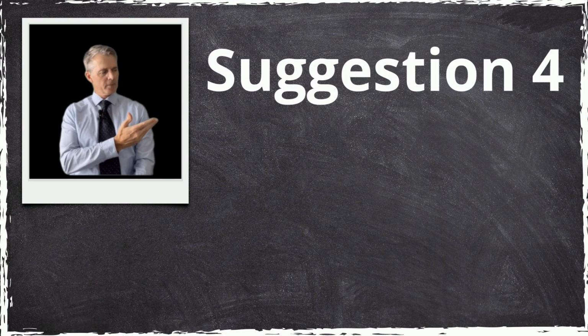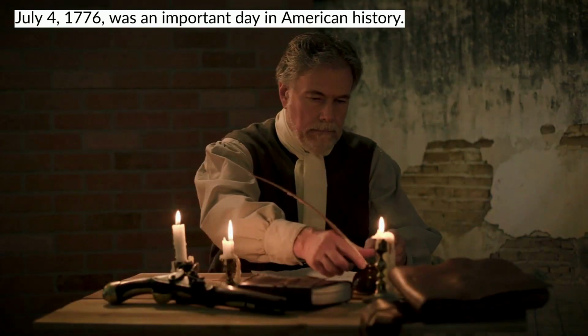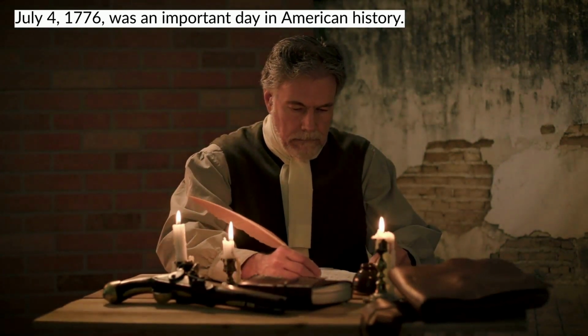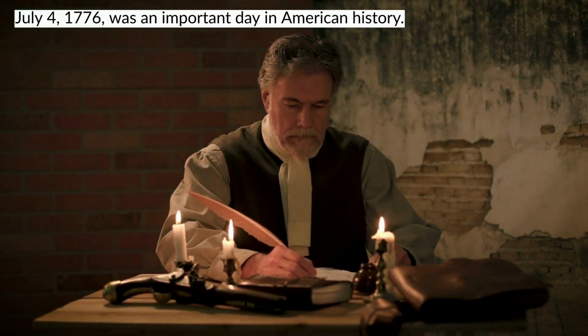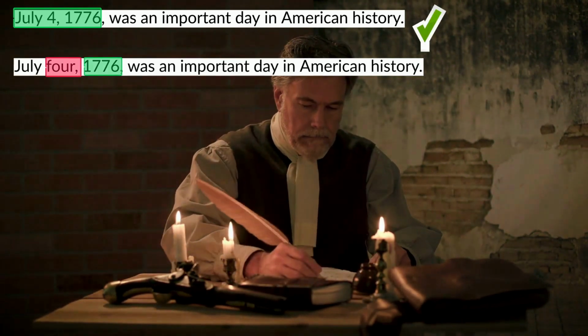Suggestion 4. Put dates and years in numerals even if they contain numbers less than 10. July 4, 1776 was an important day in American history. This looks fine, but this doesn't.